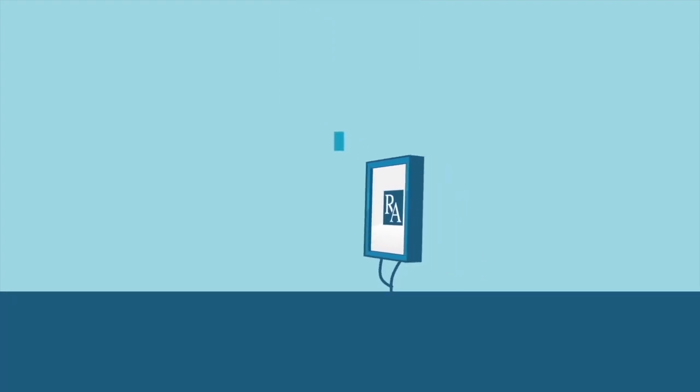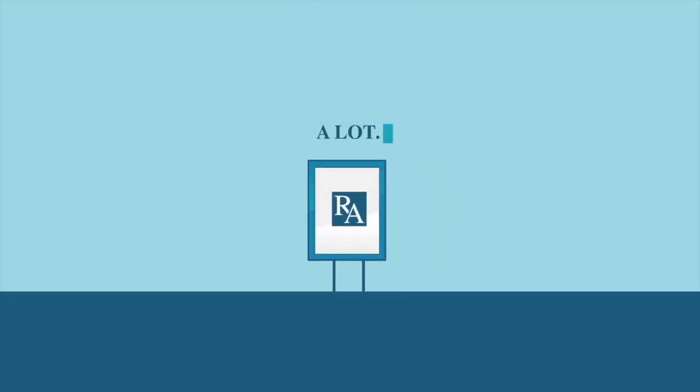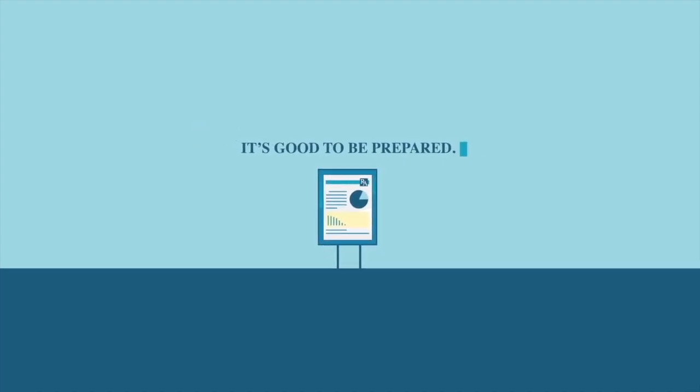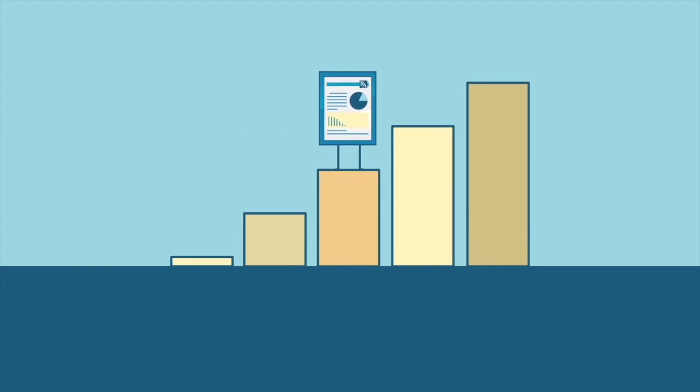What can Retirement Analyzer do for you? Retirement Analyzer is a software tool that can help you prepare today for your financial future. You've worked hard to save for your retirement, but as you near your retirement, you may have concerns.